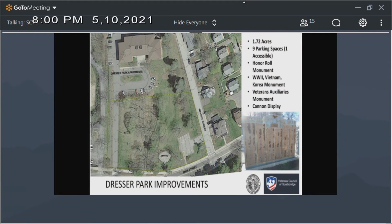Dresser Park, as it stands now, has the World War II Memorial, the Vietnam and Korea monuments, the Veteran Auxiliary monuments, and a cannon display. Currently there's some parking, some pathways that have started to fall apart, some granite curbing, decorative curbing on the back side of the sidewalk. It's a good-sized park. It seems fairly underutilized at the moment.